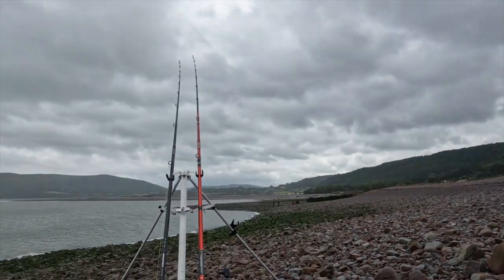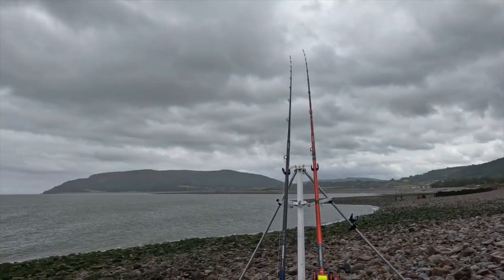But the fishing is, I think I've had one bite, and actually I think I've got a bite on the left hand rod there.